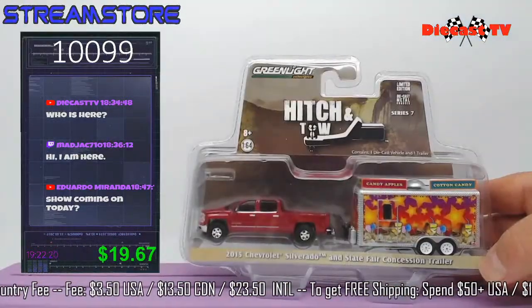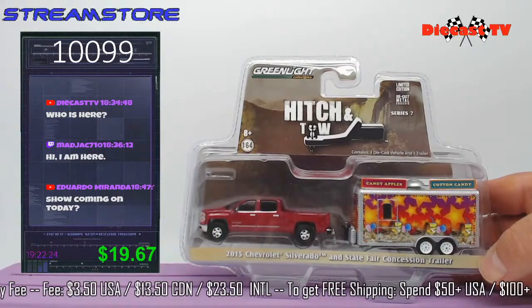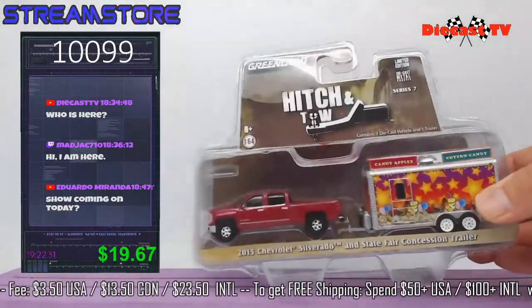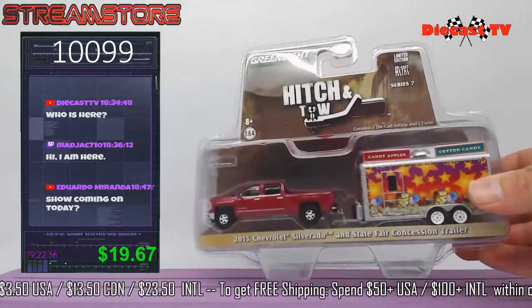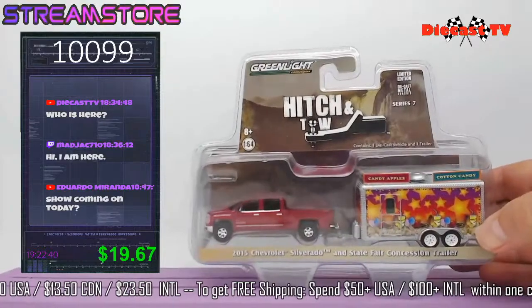It's fair season, love state fairs. My goodness, this brings back childhood memories. Look at that beautiful hitch and tow from Greenlight. 2015 Chevrolet Silverado. I got a couple of those. Love the Silverado. And check out the State Fair Convention trailer. Anybody for cotton candy and candy apples? I love it. Time to buy it now.